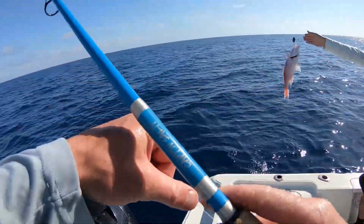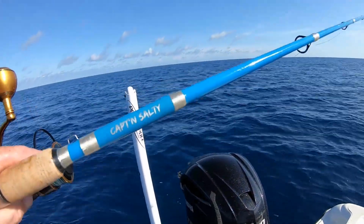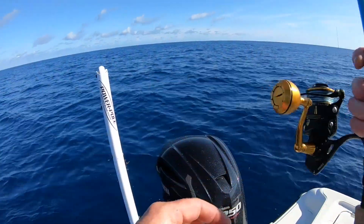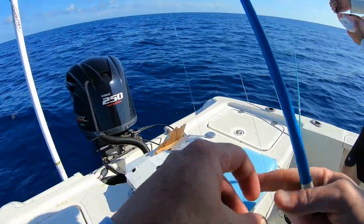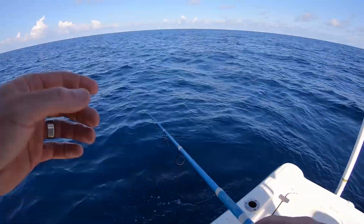Anyways, guys, this is my first time using this. Check it out. Custom wrap job by a buddy of mine in Tennessee. And my wife got me this reel for Father's Day. Super stoked to use it. About to drop down a live bait since he just got that yellowtail and see what happens.